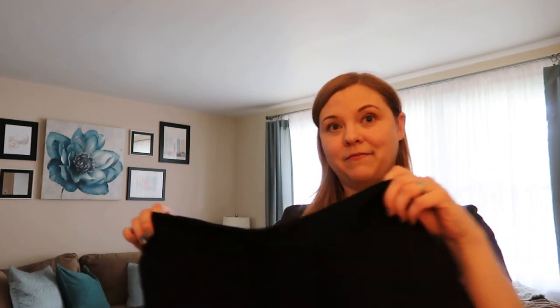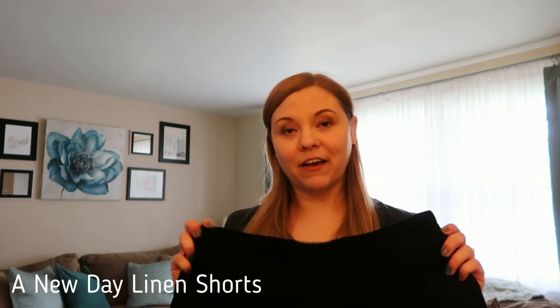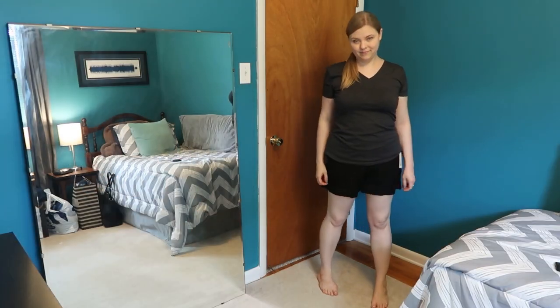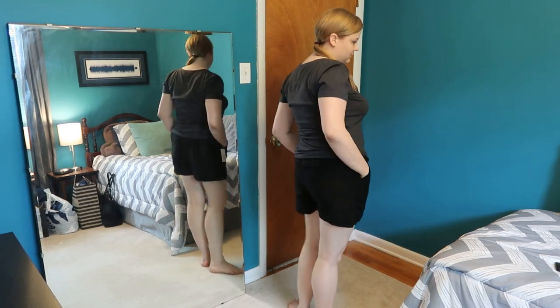So the first item that I picked up recently, and I'm super excited for these, is this pair of shorts. I got them at Target, and they are a New Day brand. They're marked at $19.99. And what I'm loving about these is, you might notice there's no actual fly on them. The back waistband is elastic, and the front waistband doesn't have any stretch, but it's just flat. So there's no button, no snap, no drawstring. There's nothing that adds extra bulk to your middle.